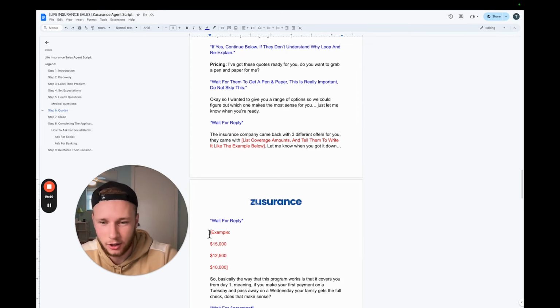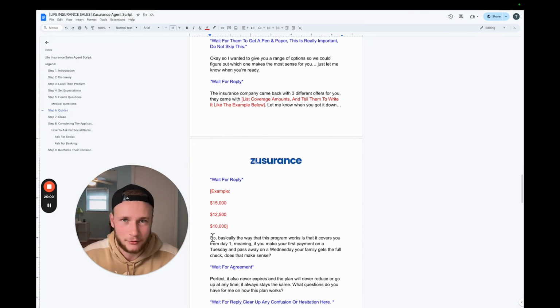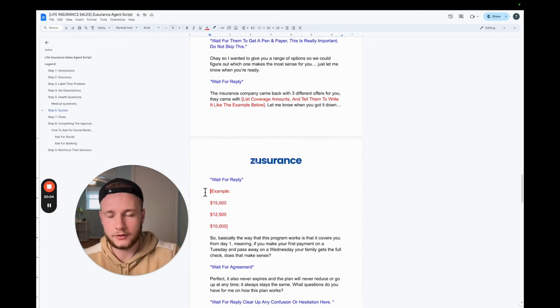So we're gonna have them write it all down, just the coverage amounts. Notice I have not given them the price. The reason why is because once I give them the price, I lose all my leverage. So I'm trying to extend my leverage as long as I can, right? So I give them all of the coverage amounts, and then I'm gonna explain this to make sure they understand everything.